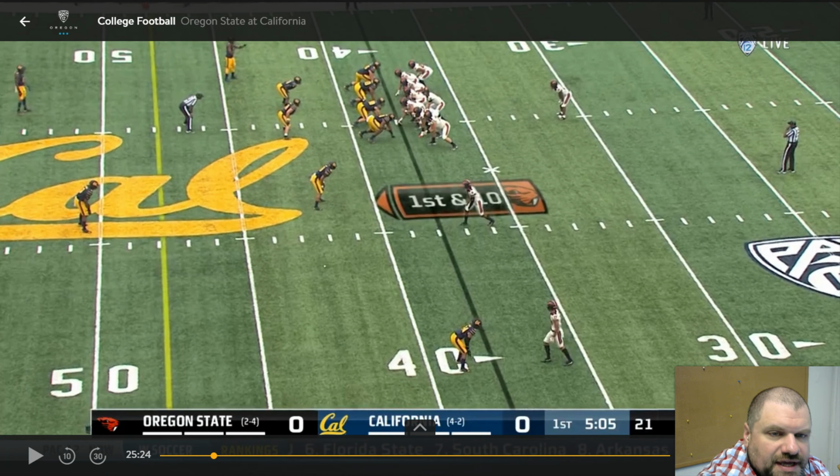And I wanted to show another play that highlights his athleticism and his skill as a pass blocker. This is again against Cal, so I'm going to run the play, and then I'll talk about a few parts of it afterwards.